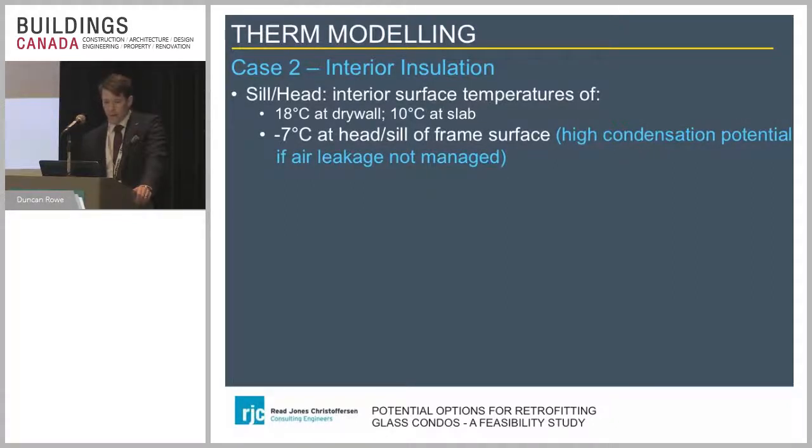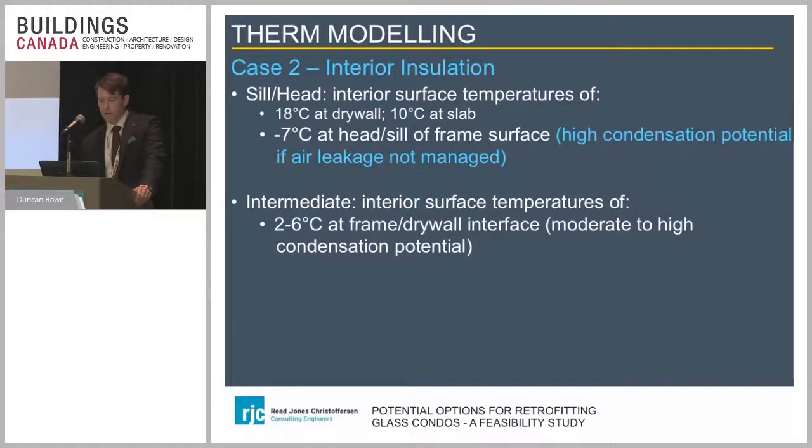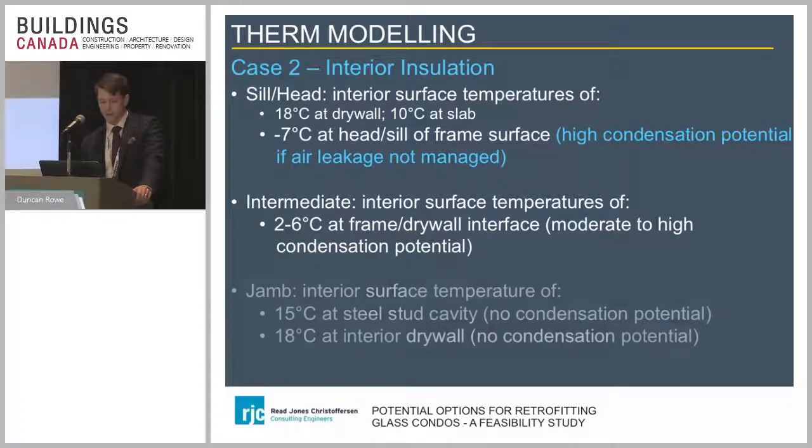So we have -7 at the head and sill frame interface. This is a very high condensation potential if air leakage is not managed. So not just in the winter, but also the shoulder seasons. This sort of system would have to be managed. If it's not done right, it could lead to a lot of concealed issues. The intermediate, similar to the spray foam, we might get some condensation potential. And the jamb at the back, we're getting 15 to 18, so there's no potential really there.